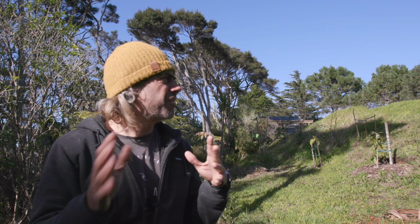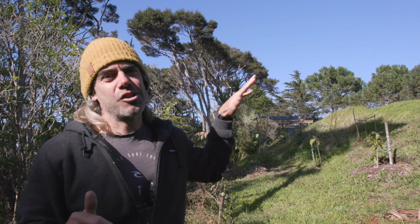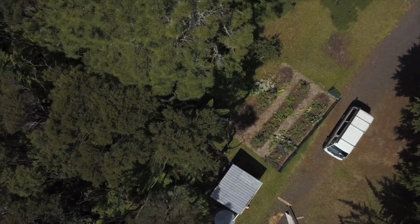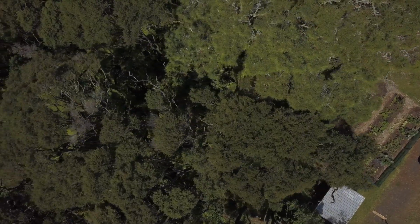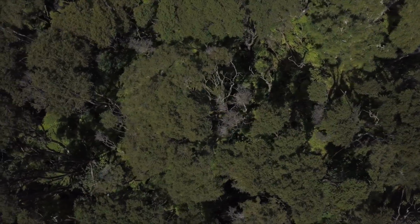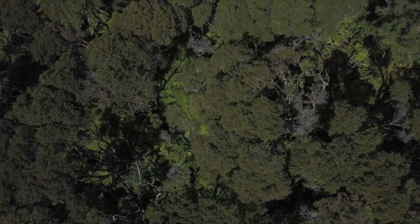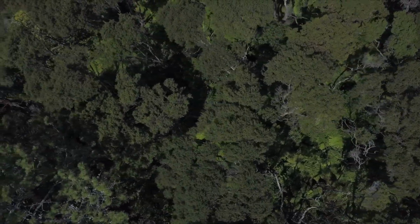So the land here is roughly split into two. On one half we've got flat grassland, and on the other side we've got what Kiwis would call bush. This isn't native forest, it hasn't been here for hundreds of years. This is what probably was farmland at some point that was grazed by cattle, and since it's been left for the past 10-20 years, this is what happens. All of this grows back.